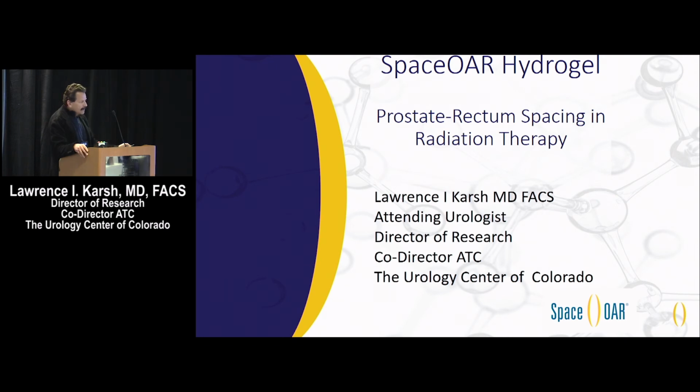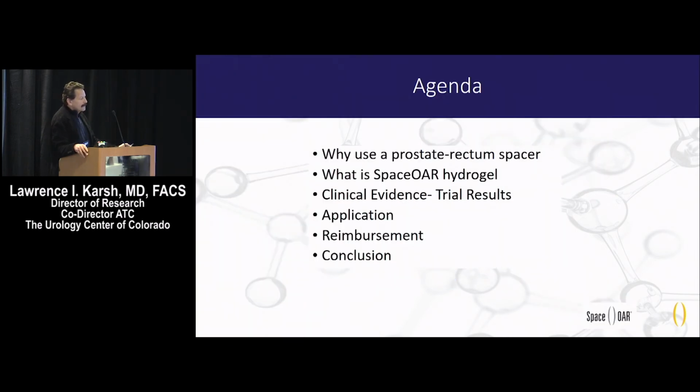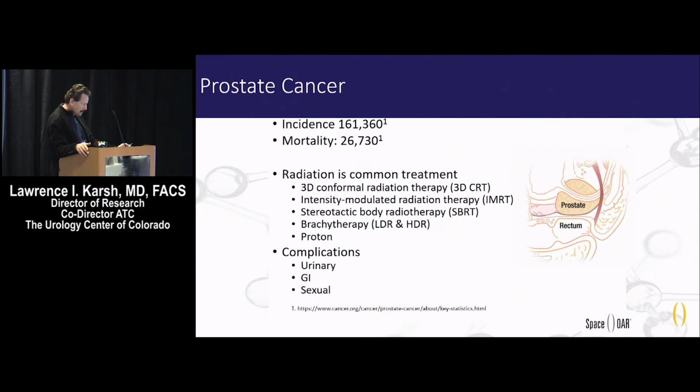And so what we're going to talk about is this prostate rectum spacer. What is SpaceOAR Hydrogel? And I'm going to show you the clinical trials as well as how to apply this. And we'll talk a little bit about reimbursement also.